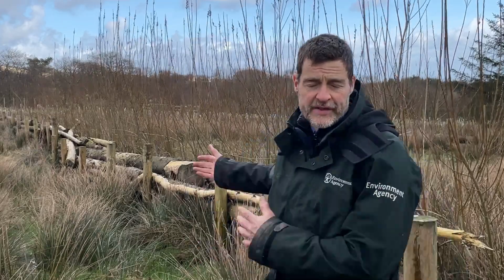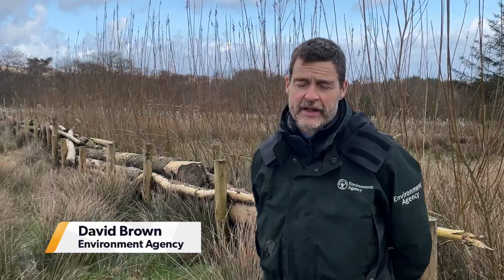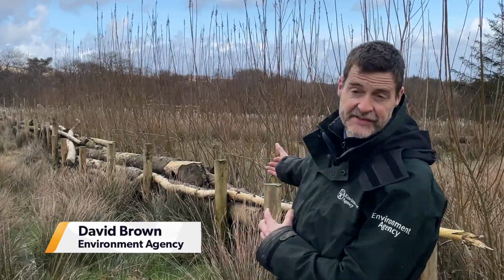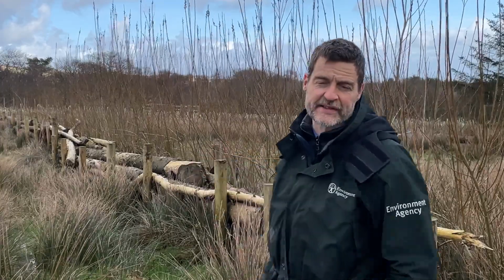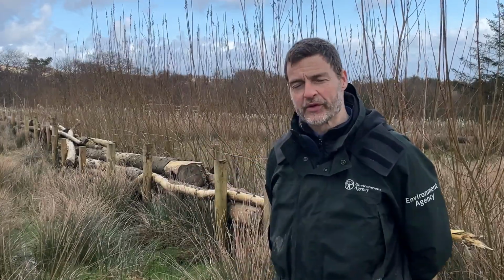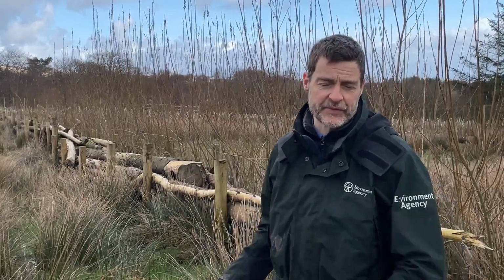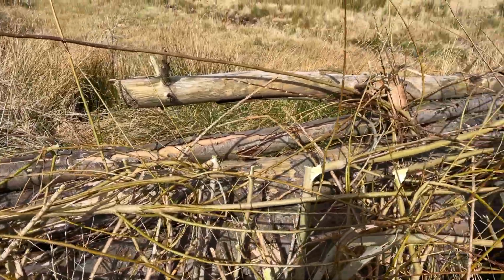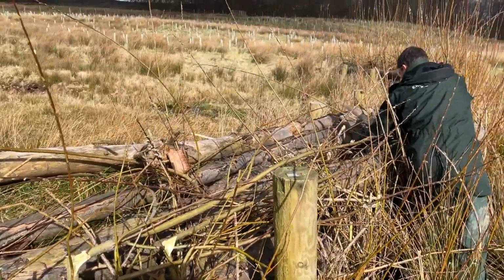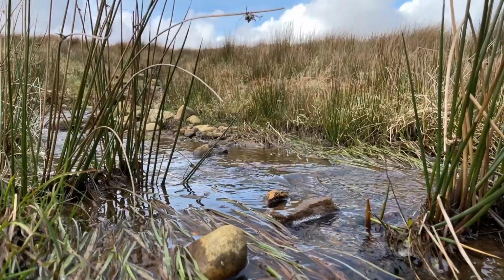Looking behind us is a natural flood management type of defence. It's a leaky barrier, which effectively means it consists of posts of wood and then large timber to form the sort of physical basis of that. And then woven into that, we've got some live material, some live willow that's then going to grow up through that material, through that wood, to form the structure over time. The natural materials act as a new type of flood barrier to slow the flow of water off hills.